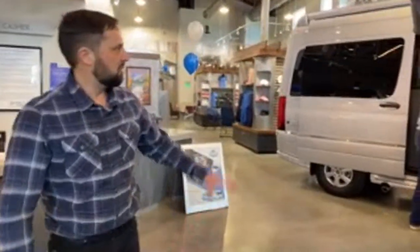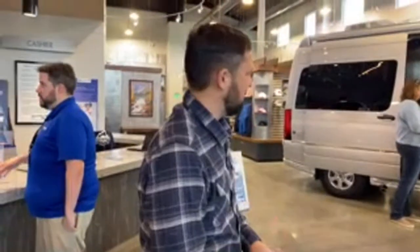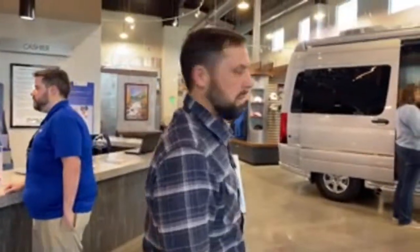Also, we have on display, it's quite busy in there now. It's so early in the morning, everybody came out. We're excited. There's a lot of people here today. A lot of people buying. We actually have inventory now. We set aside inventory just for this event. So if you can't make it, you can actually call us. Everything's listed on our website. We have special incentives just for the show.